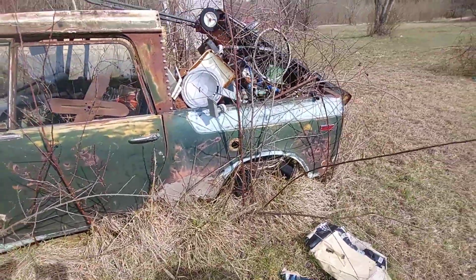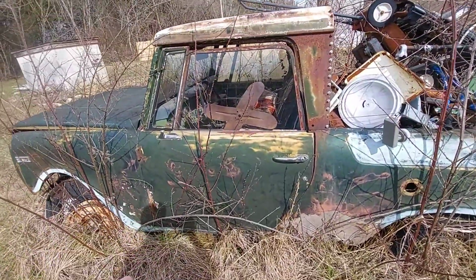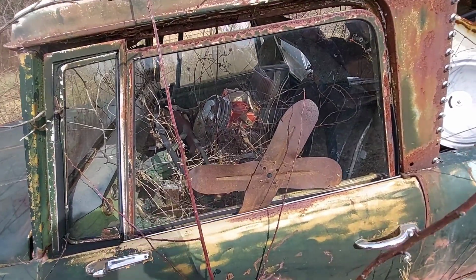To bring some pruning shears to cut down some of these briars. Dead gum. This Scout is sold too. I asked about it. It's got some bucket seats like out of a Chevelle or something. There's some '71 or '72 Ford LT.